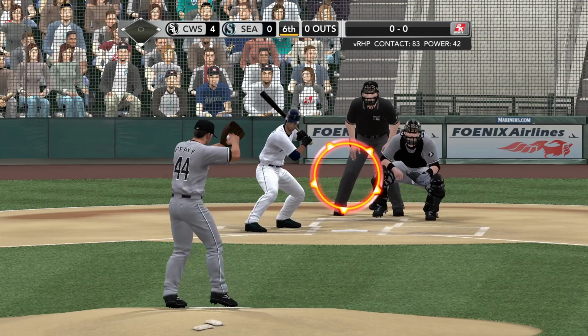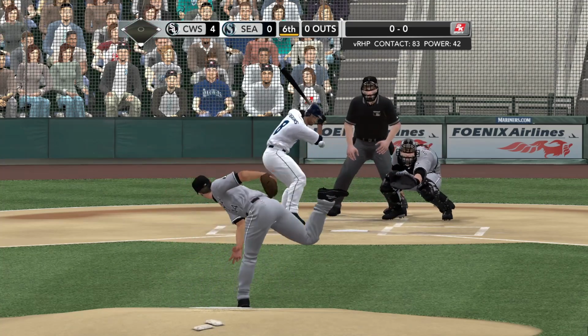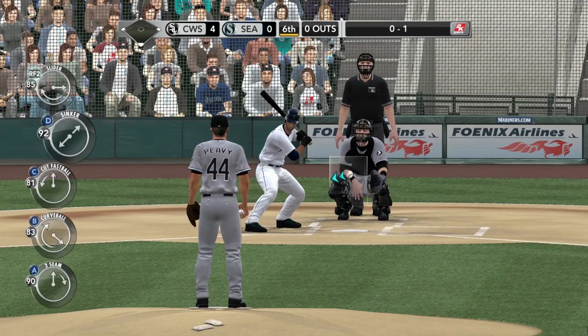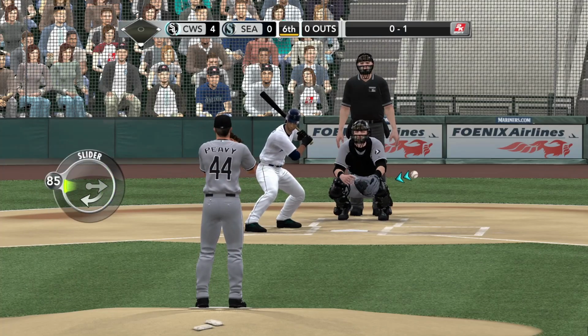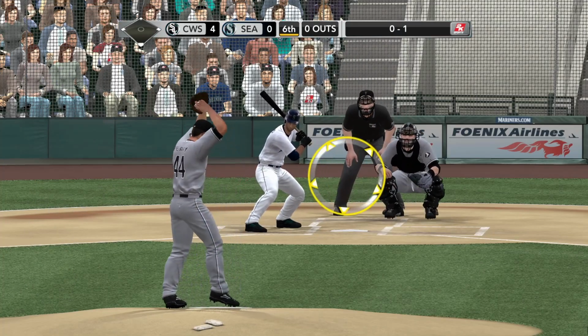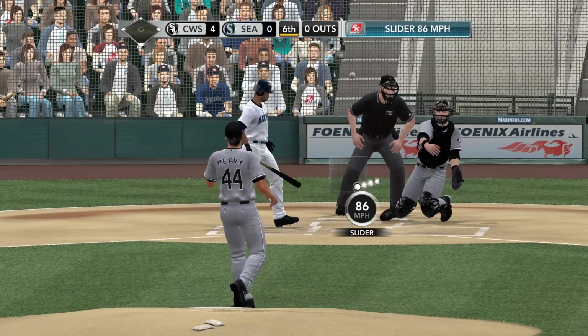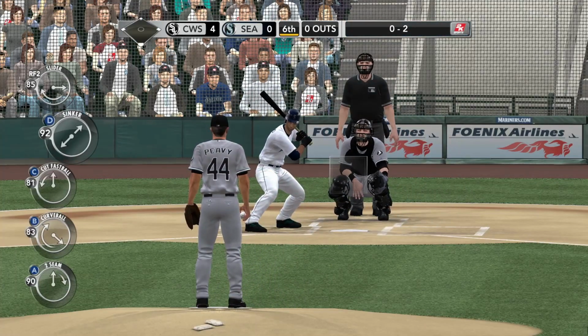Fresh count, Figgins, here it comes. Called strike, and Peavy's got him 0-1. Gary, they've only left a couple runners on base offensively so far through the middle part of this ball game, and they're going to have to give themselves more opportunities to see if they can come up with that big base hit. That's just not enough offense.